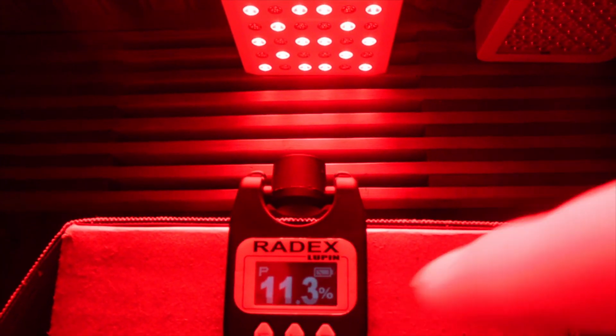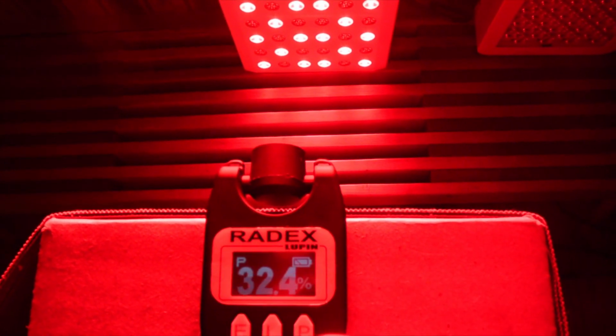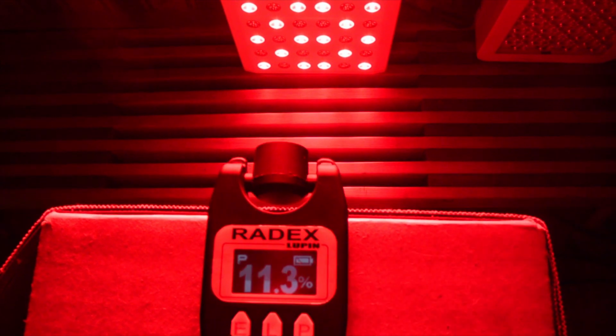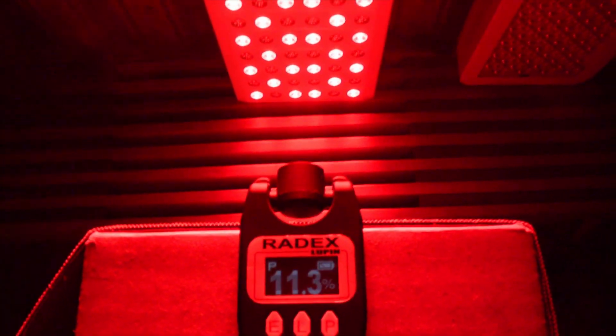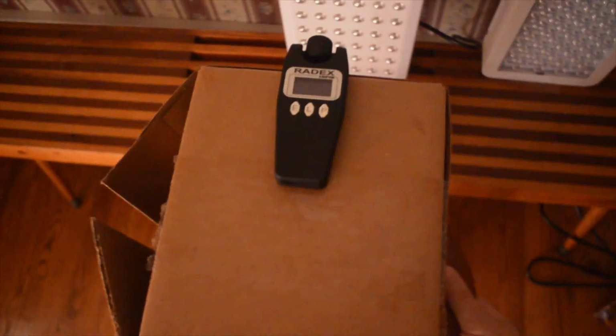But it's holding there, it's still holding there, right? If I wave my hand, that creates a little bit of flicker, but then it goes back down to 11.2. So it's staying there. It's not perfect, but it's better than what I've seen, and we'll take a look at the SGrow. So we're gonna go back over here.